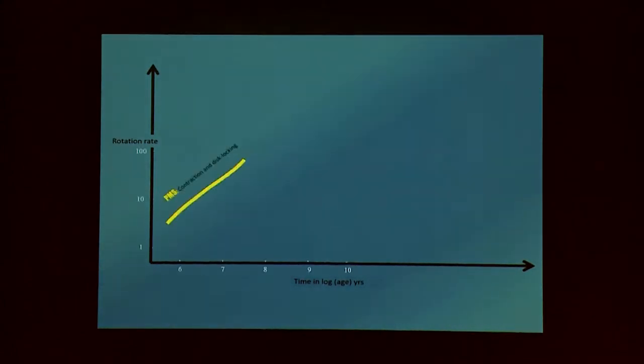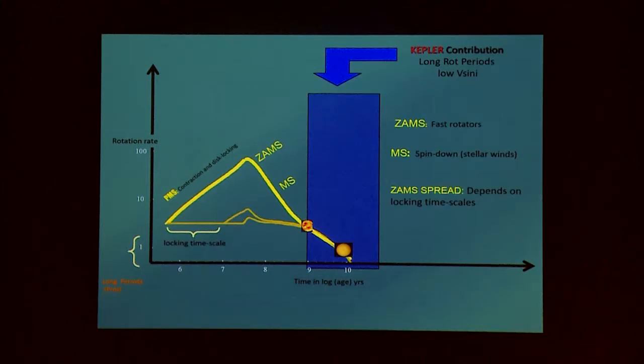In fact, stars started their evolution as low rotators, with these rotational periods coming up and going down. This is the zero age main sequence here, and here you have the age of the sun. In the zero age main sequence, we have a scattering in the rotation that is a function of the tidal locking between the star and the disk. This period between the convergence of these lines and the age of the sun is the basis of the gyrochronology ideas. So people try to use rotation to compute the age of the stars.